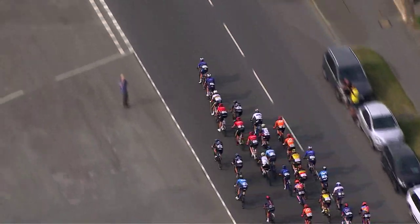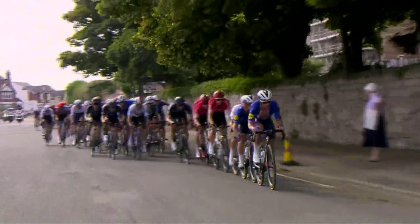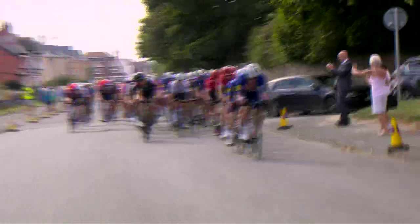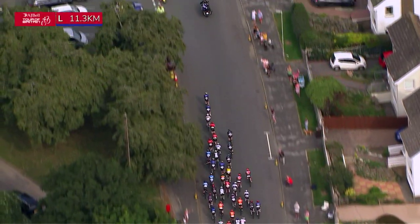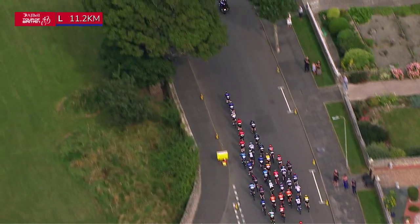Alaphilippe's doing it as Alaphilippe wants to do it. I wonder whether Alaphilippe feels that he has to go early and take a little advantage onto the final climb and might even attack on the Marine Drive climb. I think they'll make it hard round there, and that road is very twisty. It's quite narrow. It's up and down.